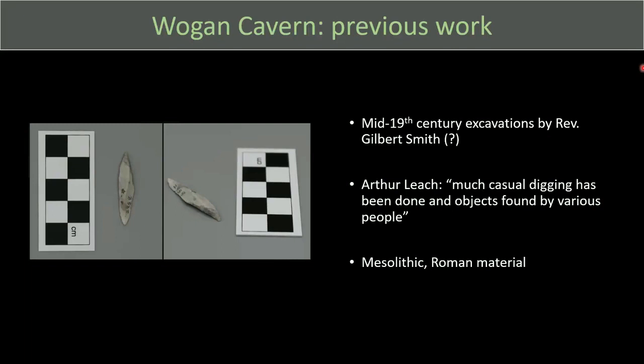There was some previous work done on it, but really not very much can be said. So we think that there were mid-19th century excavations by Reverend Gilbert Smith. The reason for the question mark is there are some stone tools attributable to the cave in his collection in Tenby Museum. But in his scrapbook, in his notes, he doesn't really talk about Wogan Cavern. He talks about the other sites that he excavated, the Caldy Island Caves, Hoyle's Mouth, but he doesn't really talk about Wogan Cavern. So there's a little bit of a question mark there.